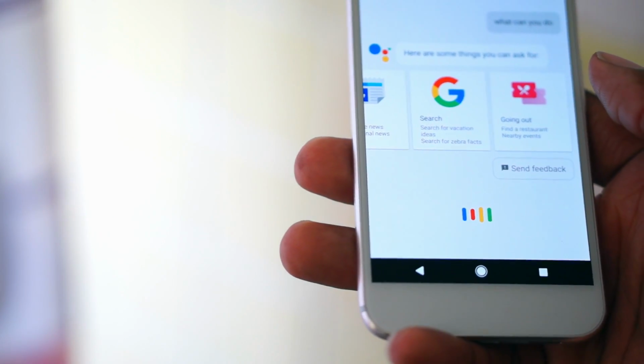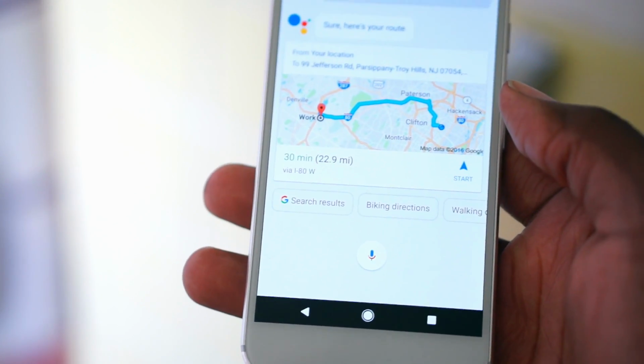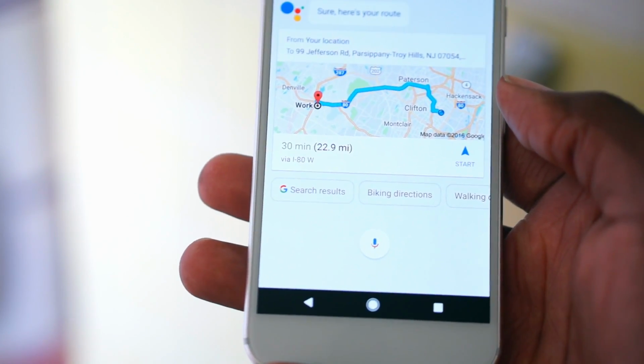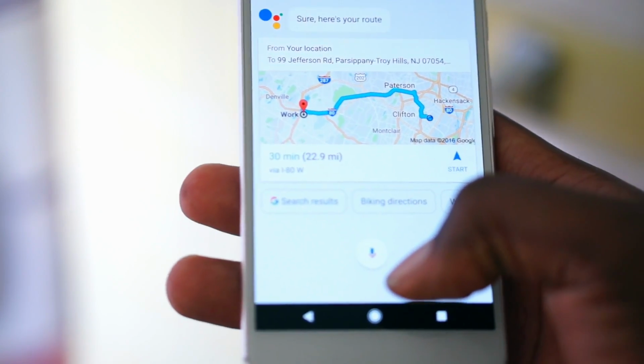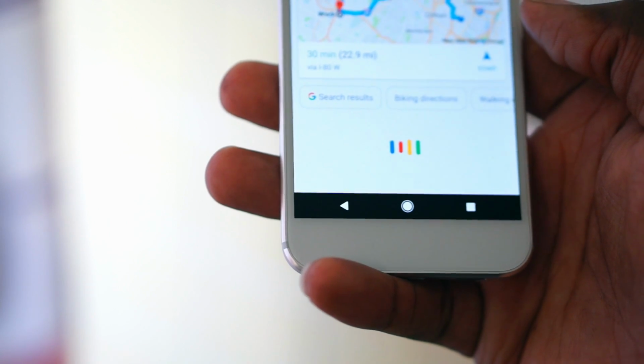How long will it take for me to get to work? With light traffic, it will take 30 minutes to get to work by car. All right, about the same. Show me my photos from Sky Zone.